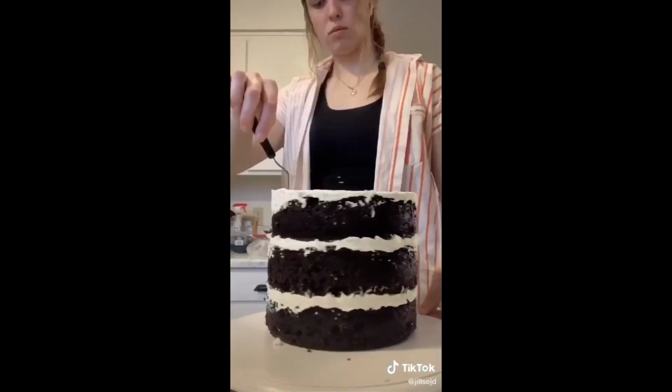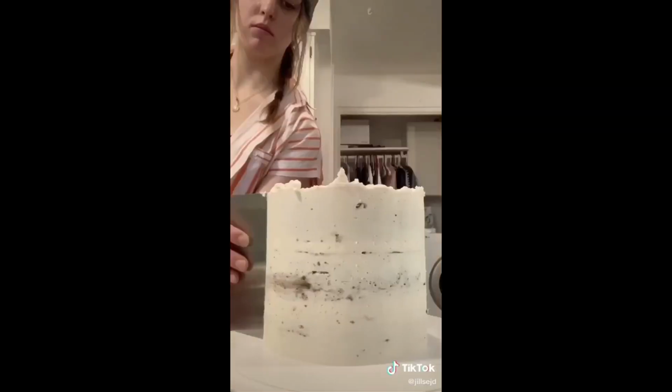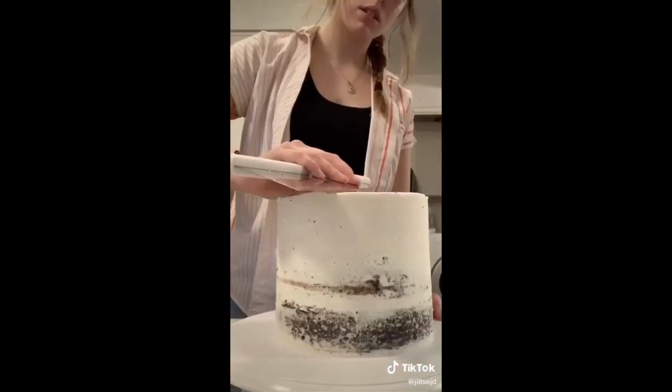And if you can't already tell, I was going for the naked cake sort of thing here, so I left some of the cake poking through. It's sort of this rustic look. I don't really understand it, but it's a trend, I guess, so whatever.